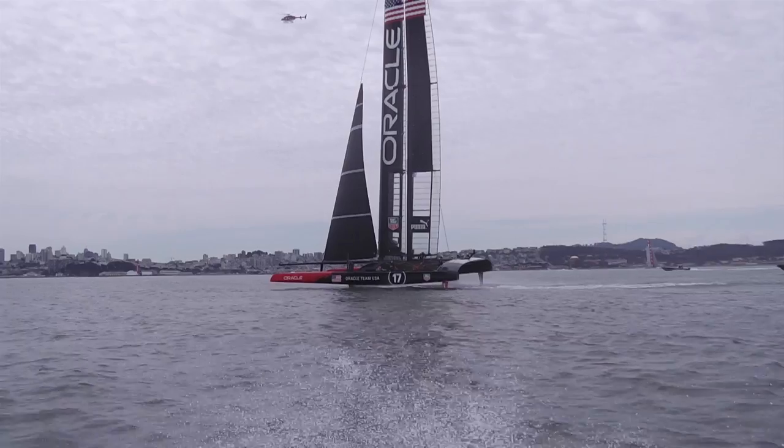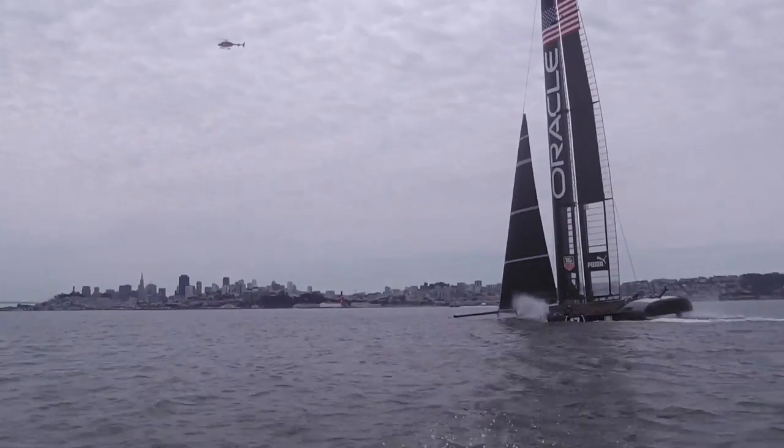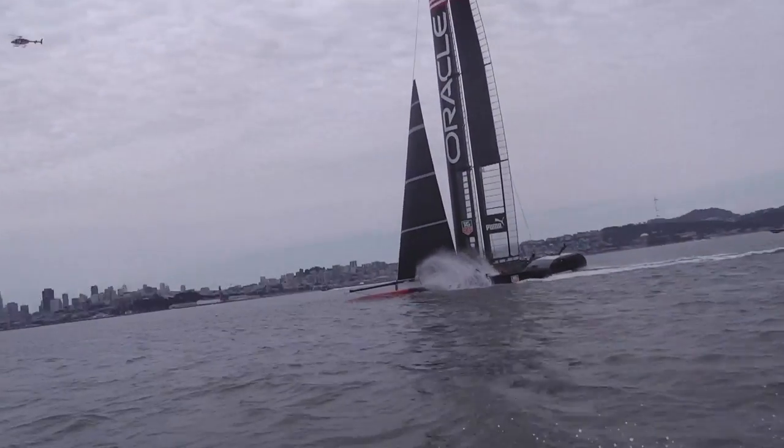This is video from the chase boat. It's a bit shaky, but just see what happens. Bang. Okay, so this is typical of a number of events that we got where we lost control of the boat suddenly, and largely to do with the pitch function. And I think there's one more. You can just see that suddenly there, the board flicks forward quite dramatically.